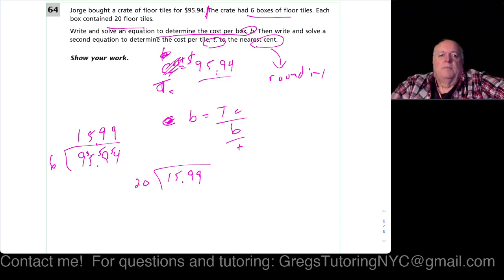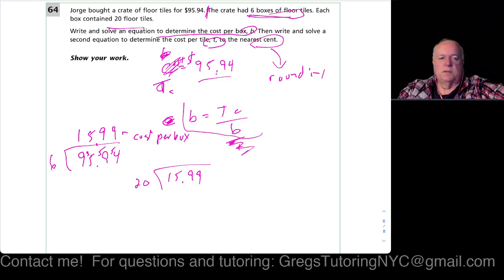Okay. So what we did was there's 6 boxes of floor tiles. So this is the cost per box. All right. So that's B. So this is what we need to do. This is the total cost over the 6. All right. That's what I said. Write and solve an equation to determine the total cost per box. So we have number 1 here, so we solve that. Number 2, then write and solve a second equation to determine the cost of the tiles. So the cost of the tiles is equal to B over 20. So that's what we're doing here now with that.